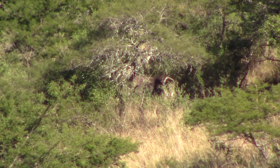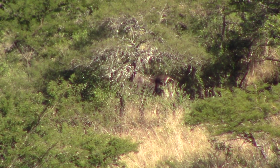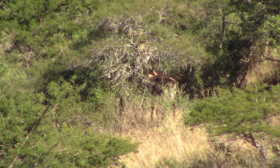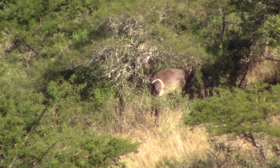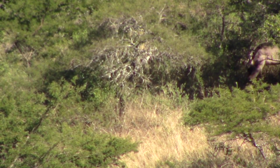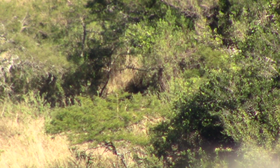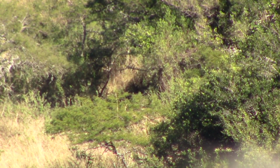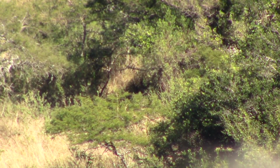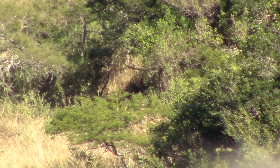You see? Yeah, I've got a better angle here. There he turns. That's a nice bull. Nice bull. Yeah. Going to the right. He comes into that other gap. If you want to shoot him, go for it. Just hang on. Let me just get him. I'm not going to shoot. I'll let you know. Okay.